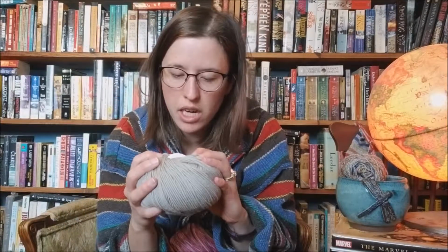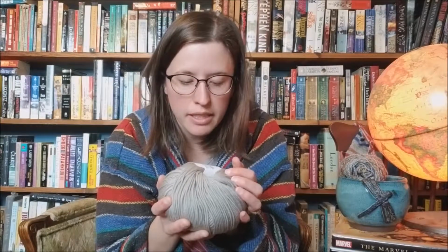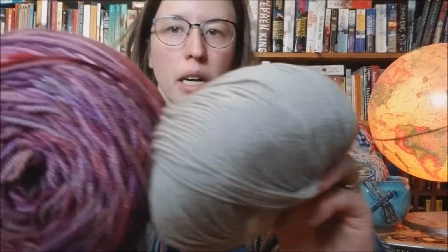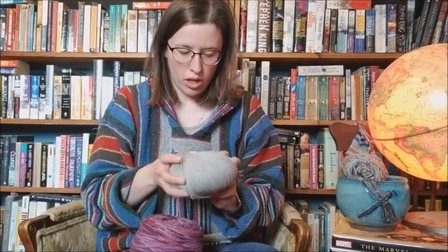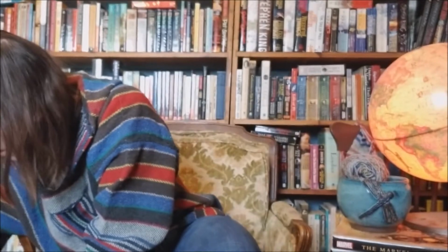This is Cascade Yarns Ridge Rock colorway. It is superwash wool. It's so squishy. So these two are going to make up the new version of my stepmom's Christmas present shawl, hopefully in this pattern that's living in my brain right now. So let's find a spot for that.